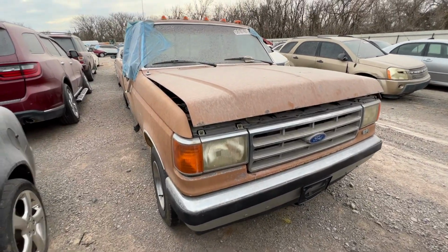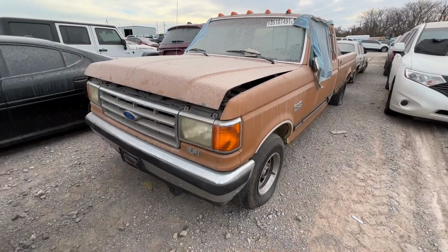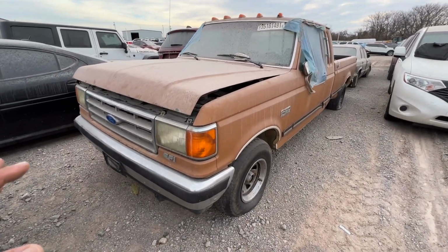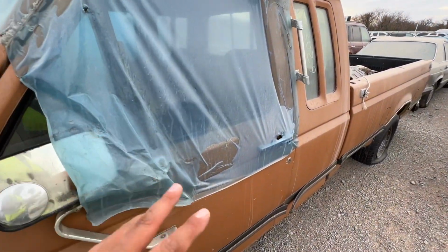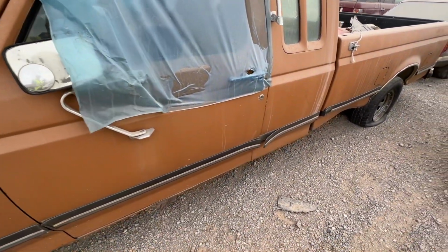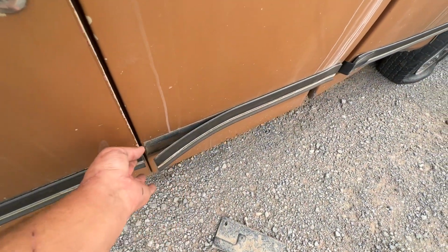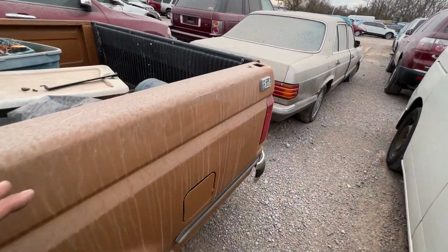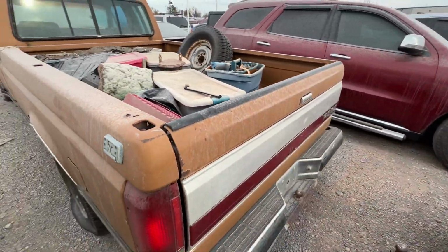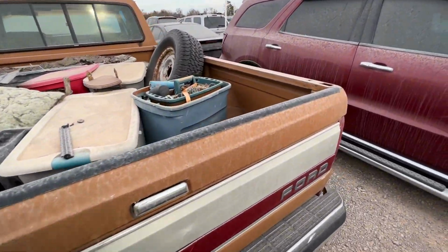Yeah, she is not too shabby looking. She is a little rough, but honestly, look at the body. Don't look at the window being stuck down and the bags all over it. Just look at the body. Or the stuff here peeling off. All that can be put back together. The body itself actually looks pretty damn good. And it comes with a lot of free stuff.